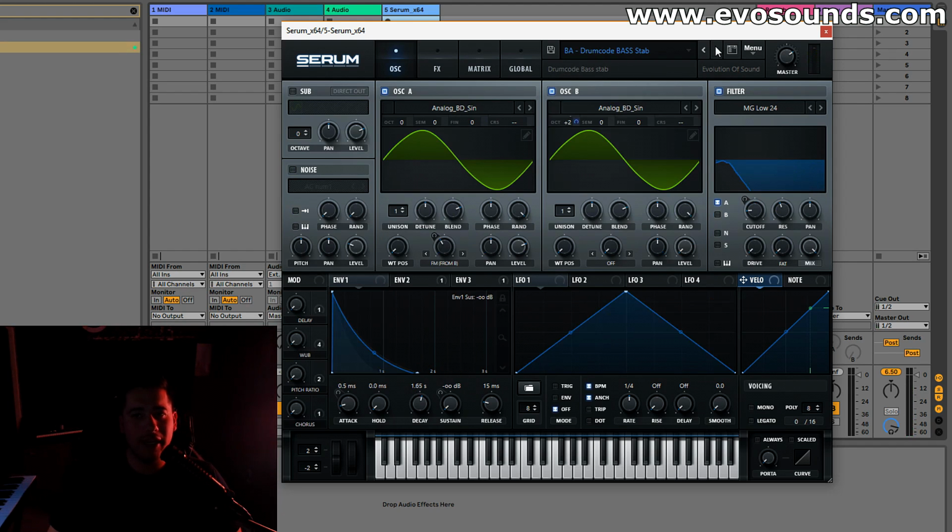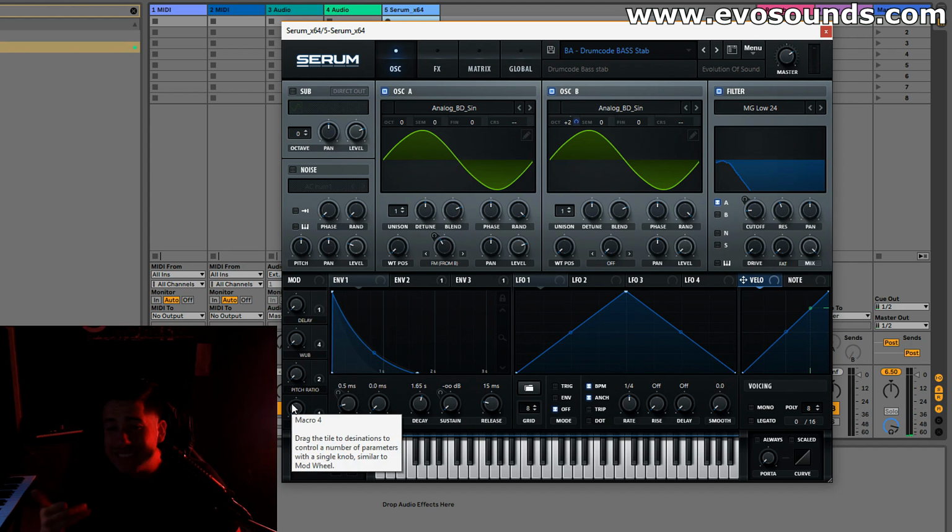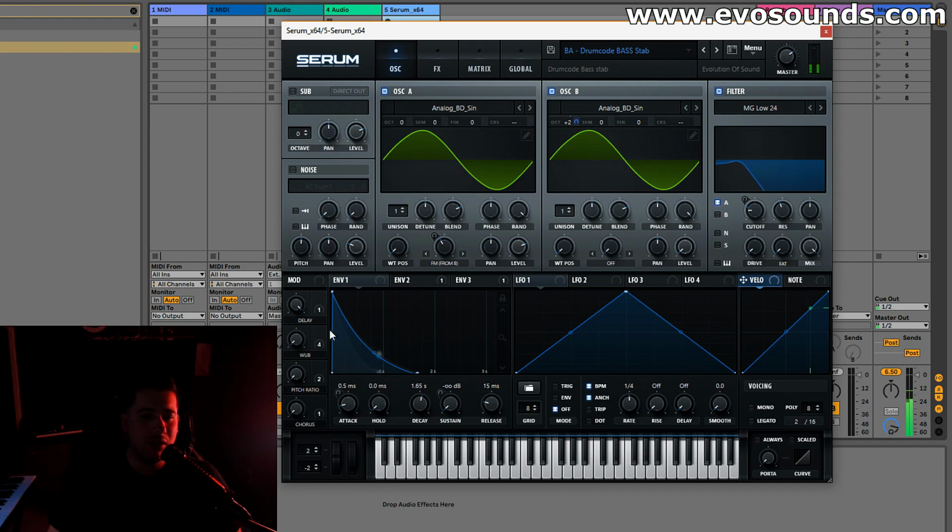So as we move along here, guys, we're going to have here the drum code bass stab. A lot of bass stabs, as you guys can see. So different style. You can turn it into a wub with one of the mods. Make it sound a little bit more high FM-ish. Give a bit of delay if that's what you want to get that nice vibe there.